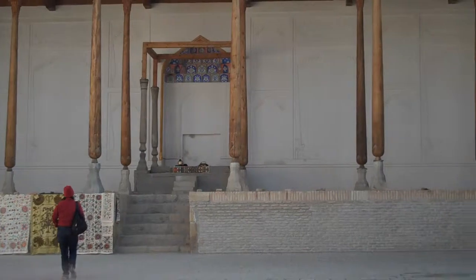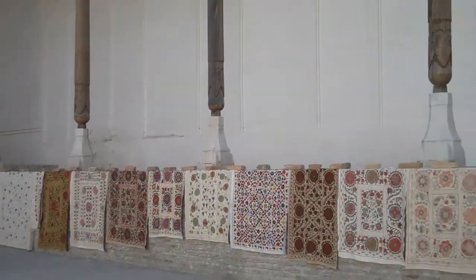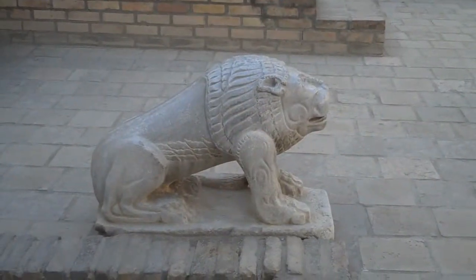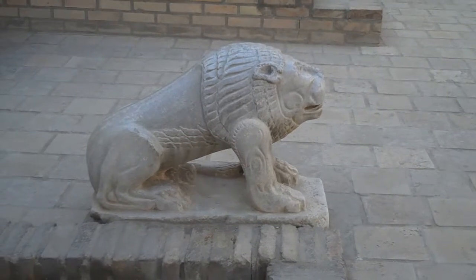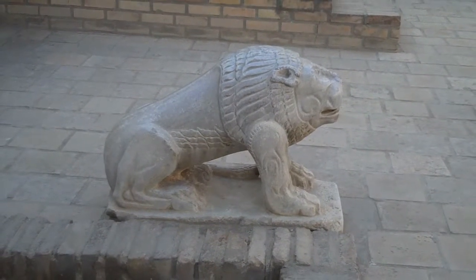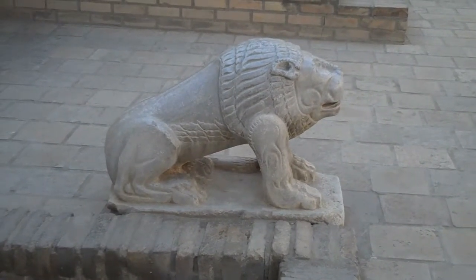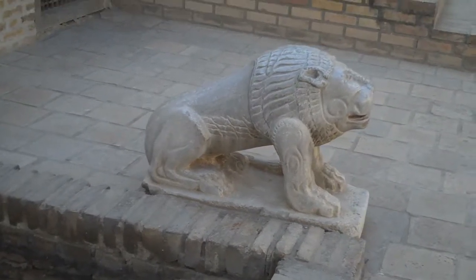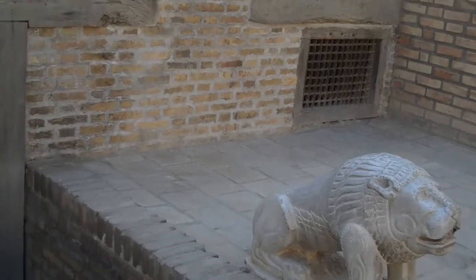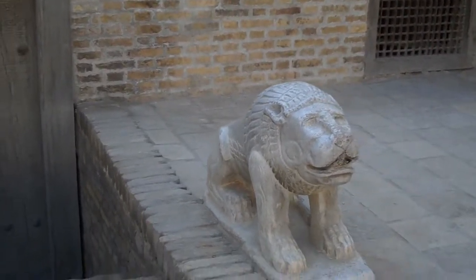And we can see a whole bunch of Suzanis that somebody has put here, probably a merchant. And the Amir went to St. Petersburg, saw a lion, wanted one, and his artists tried to recreate one from verbal description. So it's a lion carved by somebody who did not know what a lion looked like.